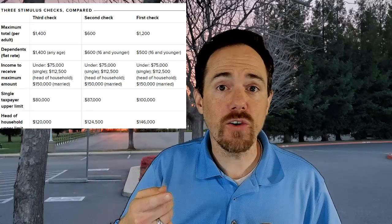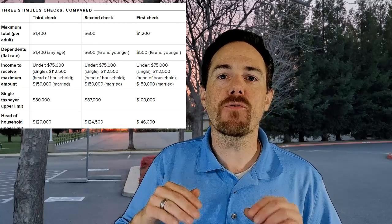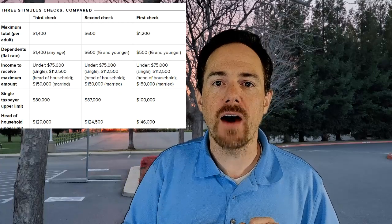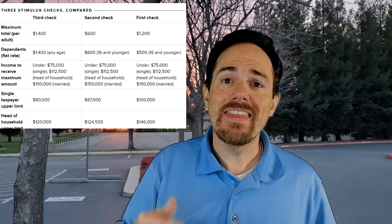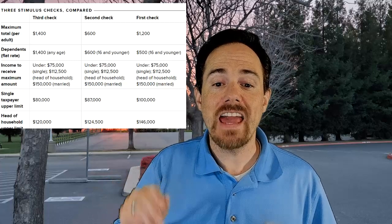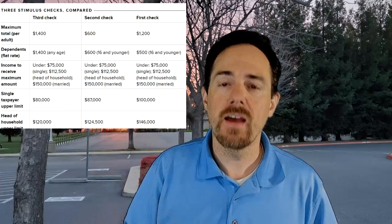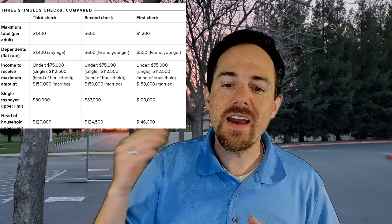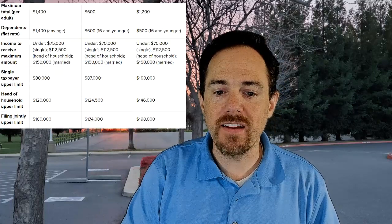Also, if you're head of household, meaning you're single and you have dependents, then the income limit for the full stimulus check for all three stimulus packages was $112,500. And if you are married filing jointly, then the full stimulus amount for all three stimulus packages came to you if your income was $150,000 or less. Now, if you had above those numbers, there was a phase out range, and that phase out range was different for the three stimulus checks.